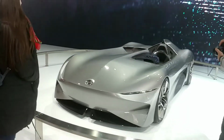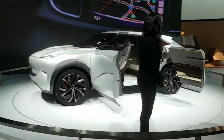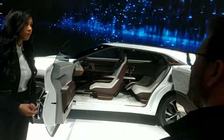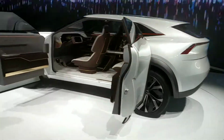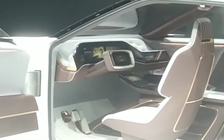That's cool. I don't know what it is, but it's pretty cool. Oh, look at that interior. That is awesome. Now, that is how you do an interior. If they're going to do something like that, then Infiniti will have my eye again. That's awesome. This is all concept, though.